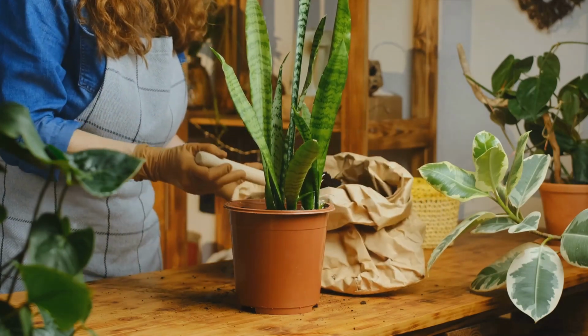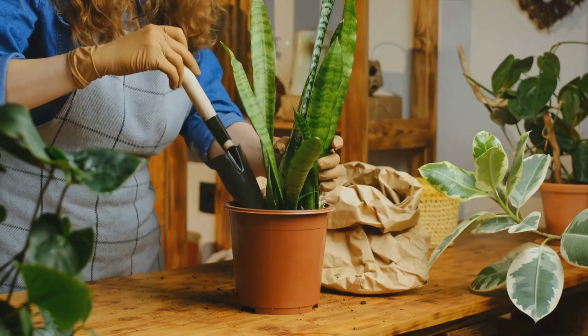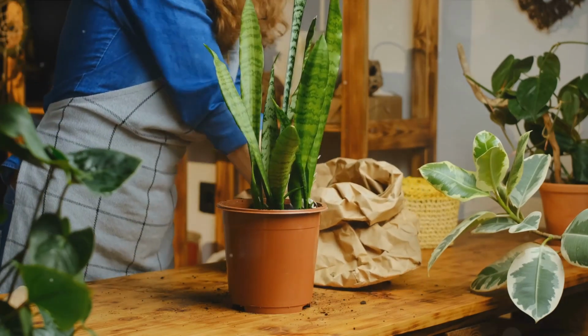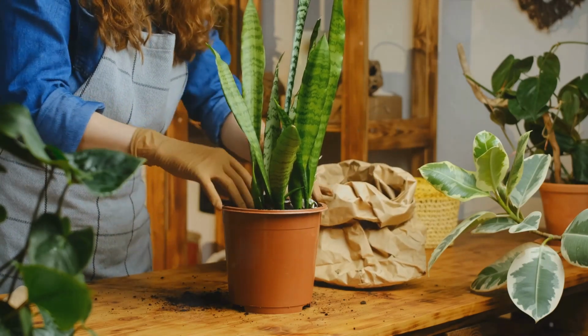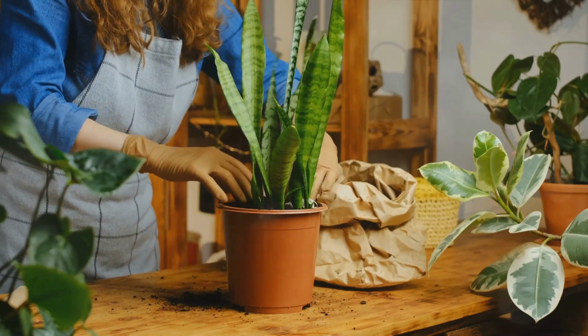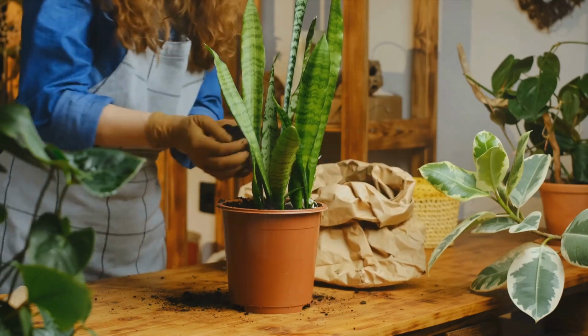Remember, the key to a serene, green space is not just about choosing the right plants, but also about understanding their needs. With the right care and attention, even the smallest of spaces can become a lush, green oasis. Choose plants that are happy to stay pot-bound to avoid frequent repotting in small spaces.